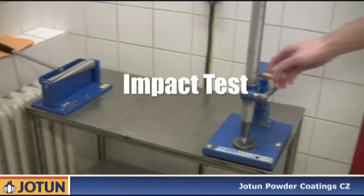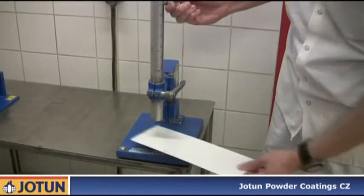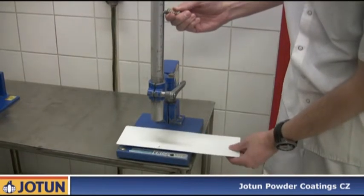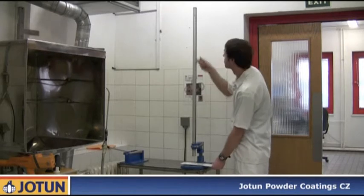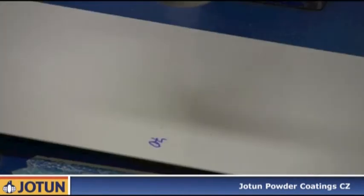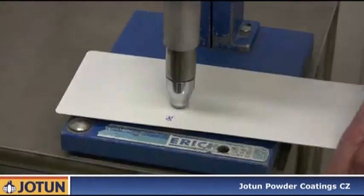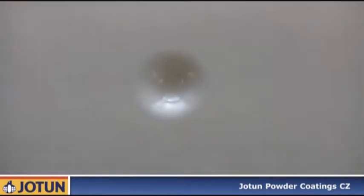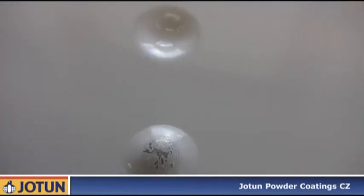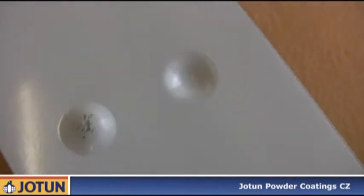Impact Test. A properly cured powder coating has adequate mechanical properties. One of the tests to examine this is an impact test. We set a required force and release the weight. We carry out this test on both sides. A properly cured coating will resist the impact without cracking. In the case of an inadequately cured coating, we observe the cracks in the place of the impact.